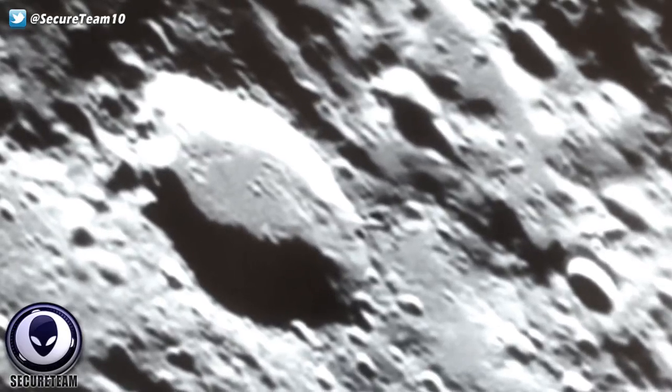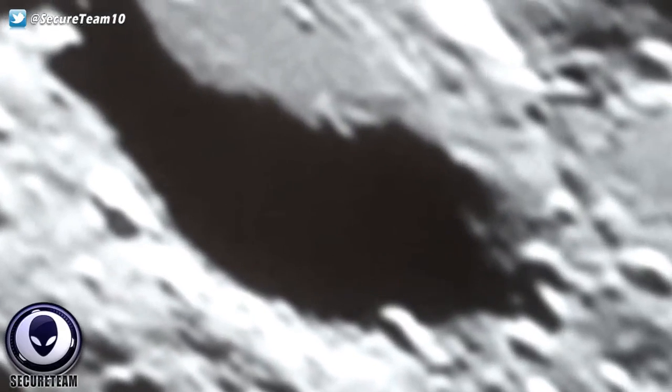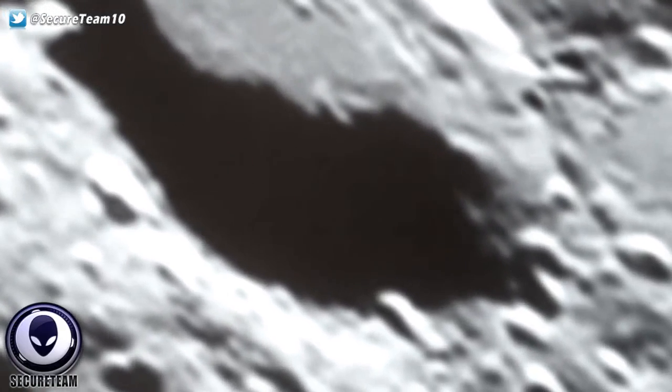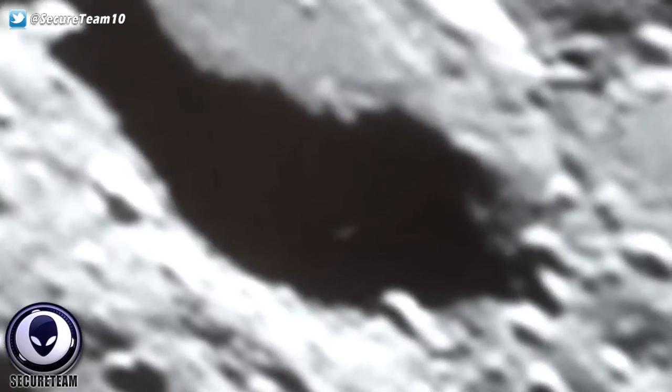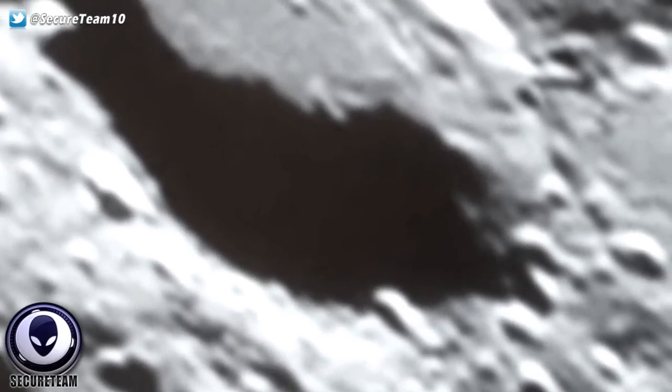However, whatever these objects, or if it's a single object, this thing would have to be massive. We're talking the size of a football field or larger, because this is an extremely massive crater that the source has zoomed in on here. And you can definitely see this object appear, it disappears, and then comes back moments later. Simply amazing. This is some of the best UFO footage with regards to the moon I have ever seen.